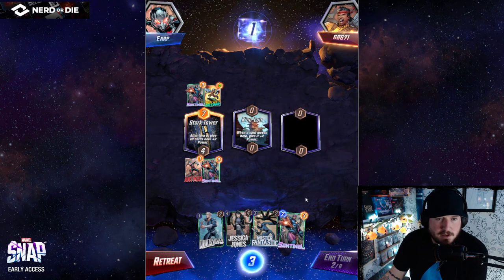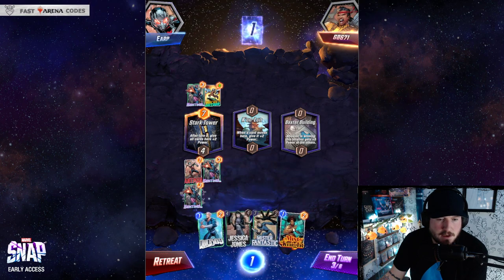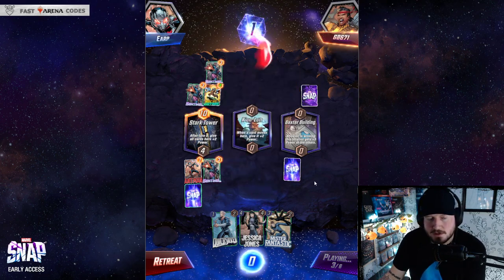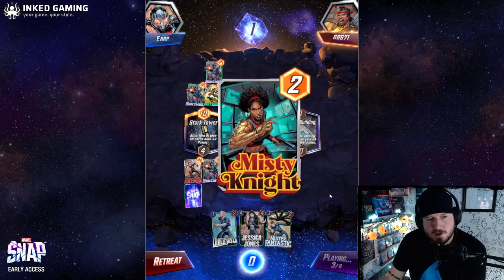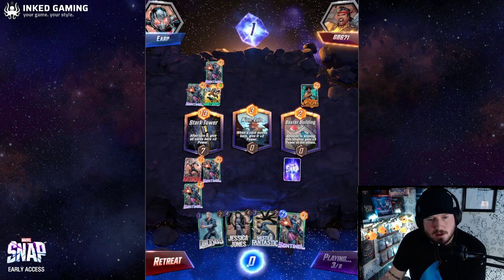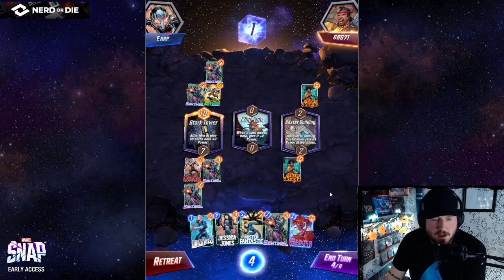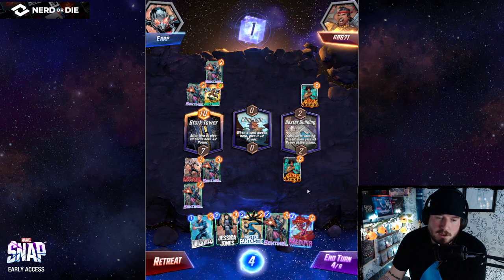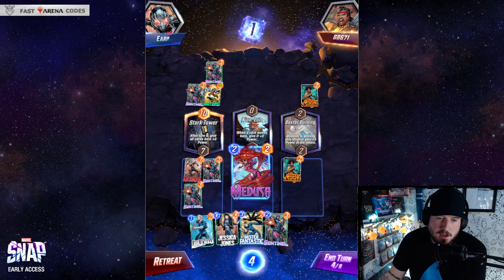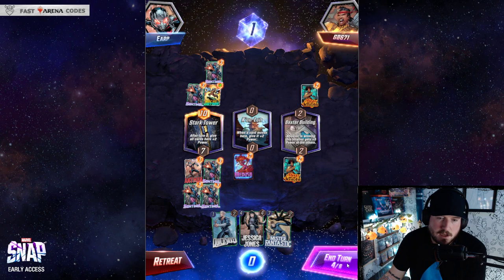Next turn, we can. Whoever is winning this location gets plus 3 power at other locations. Yeah, Sentinel there. Good. Ooh. So if I Medusa middle, Sentinel on the left side.